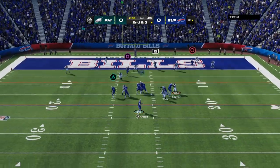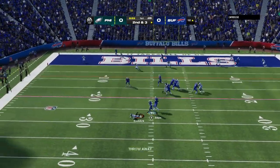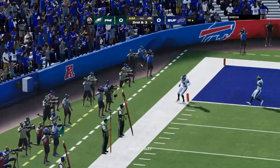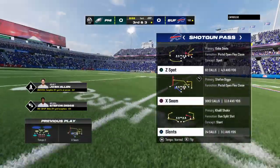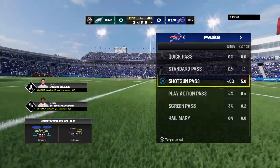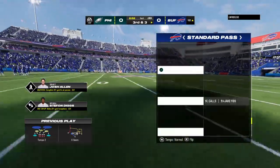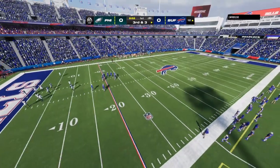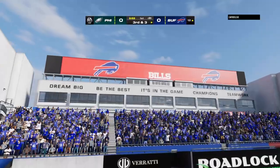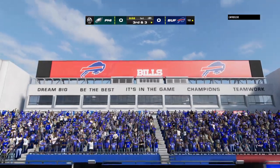Allen. Dancing to his left. And he just chucked that one out of bounds, out of everyone's reach. Maybe a wise call not to take a sack in this part of the field. It brings up 3rd down. And here you're down in the red zone. You need to be smart, not force anything. So that's a wise decision to just get rid of the football.